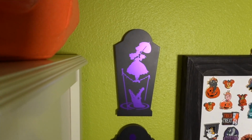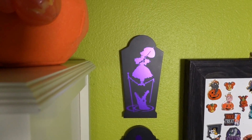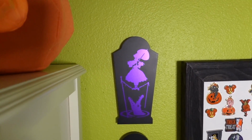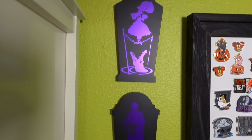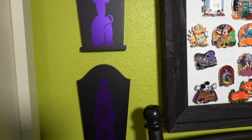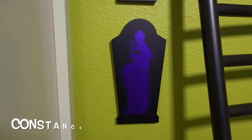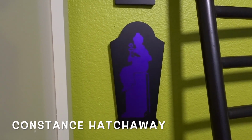Then we have these stretching portraits. These stretching portraits I made, they are little chalkboard tombstones that I got in the Target dollar section. And so we've got the ballerina, and the TNT guy, and then the three guys, and then the woman on top of the gravestone.